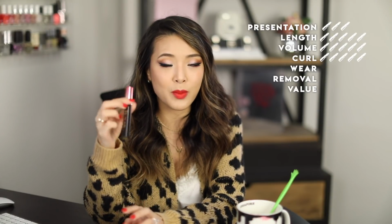For wear, I did have a teensy bit of smudging by the end of the day, but not really anything in terms of major flaking, no eye irritation. Overall, everything looked very clean. Because it did have a slight bit of smudging, but not so much something that I would be concerned about, I gave this a score of 4 out of 5.